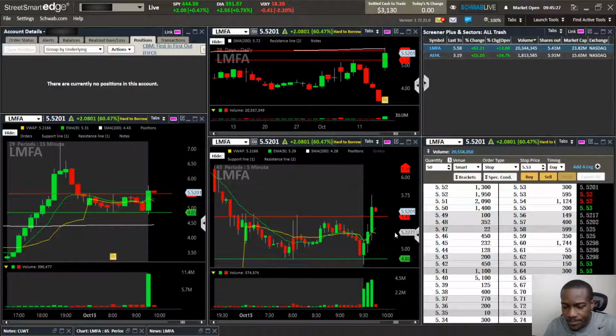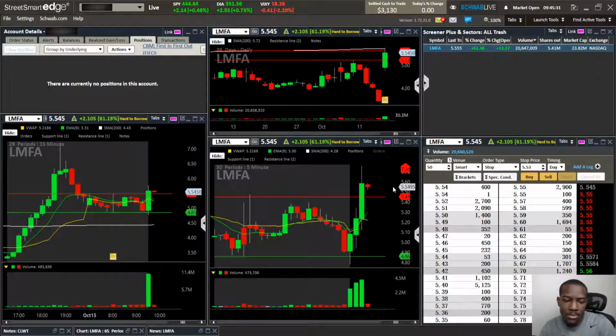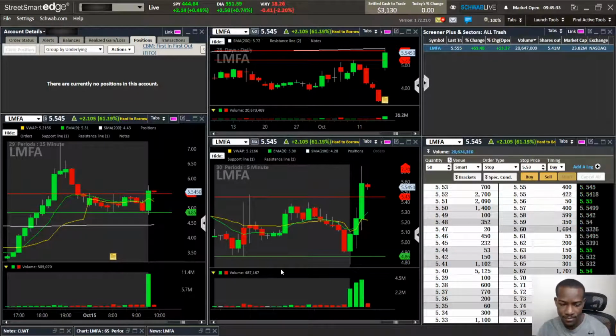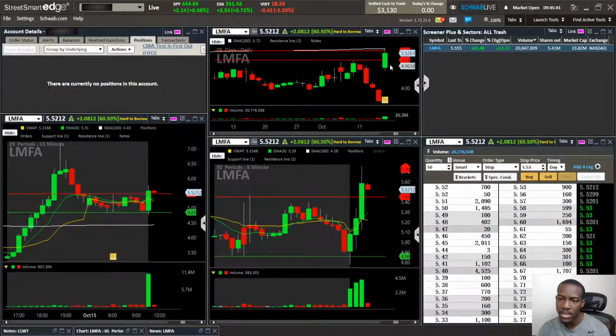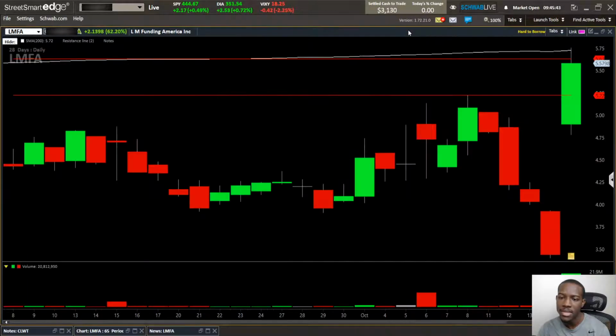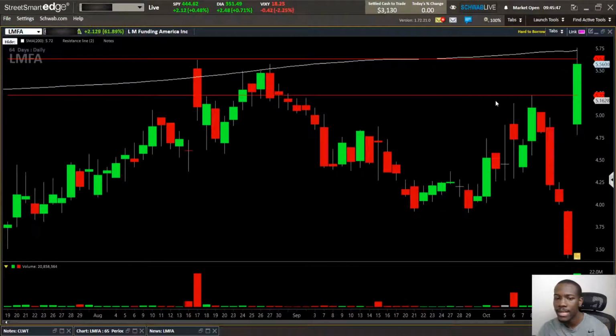LMFA finally giving a move back down. I'll be patient on this one, let it pull back. See where it comes down to. 486 was the bottom though. It got up there and touched the 200 moving average, looks like, and kind of faded that. So it got up through this resistance, touched this and the 200, and now it's getting a little bit of rejection.